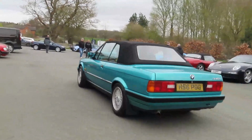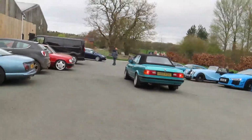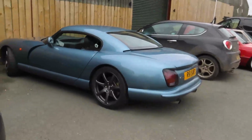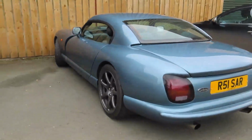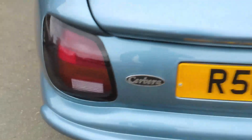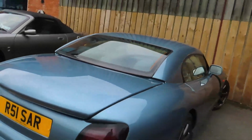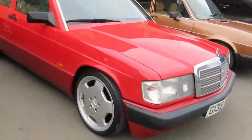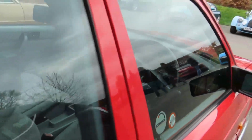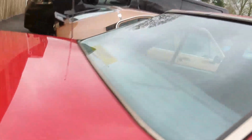I don't think I've ever seen the cars spread as far down as here, so it's an amazing turnout for today's meeting. Let's have a look over here. We've got a TVR, is that a Cherbera, is that how you pronounce it? C-E-R-B-E-R-A, so it's a Cherbera, I think, something like that. A Cerbera, but nice old thing now. I want to have a look at this 190, look at the size of those rims, wow. This is quite a cool old thing, isn't it, really?